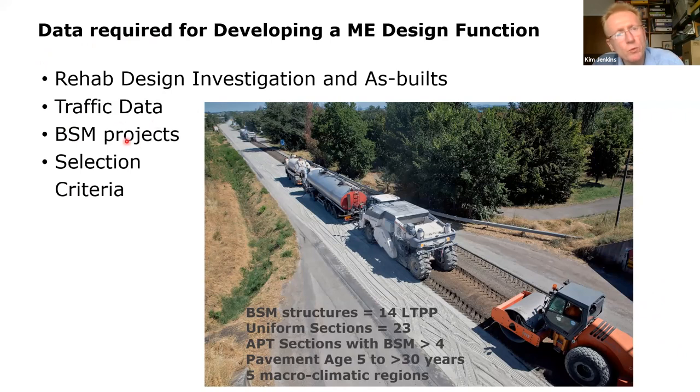Particularly the traffic data is important. We need a number of BSM projects, and the selection criteria needs to be carefully considered. What it came down to was 14 long-term pavement performance sections that were used for the analysis. That's quite a lot of data. Each of those obviously had BSM emulsion or BSM foam, 23 uniform sections for evaluation. So that is a section where you have a standard design all the way. There were accelerated pavement testing sections, more than four of those, that were treated with a heavy vehicle simulator or a model load simulator that was used for the evaluations.